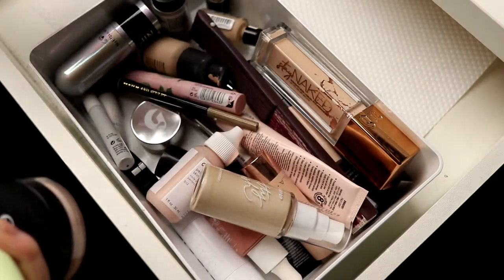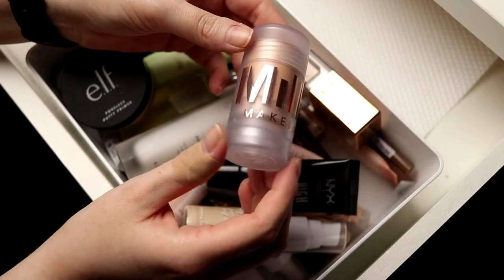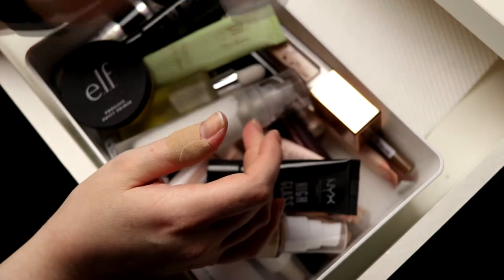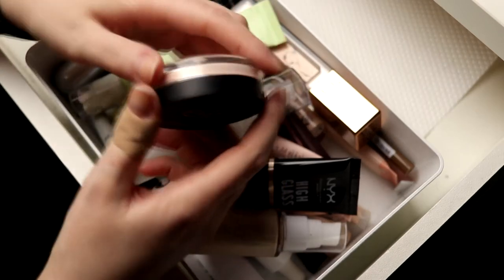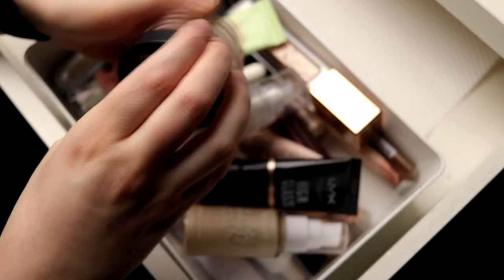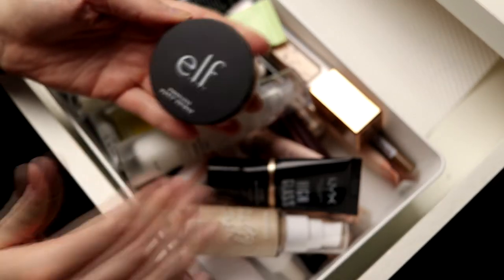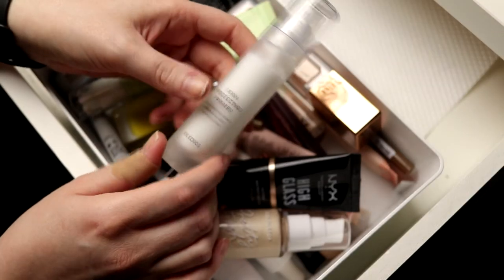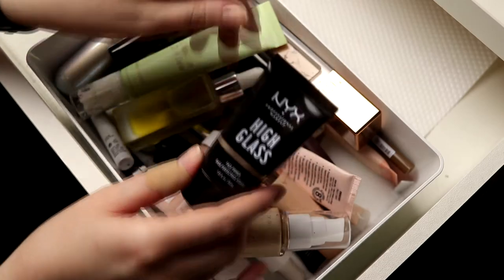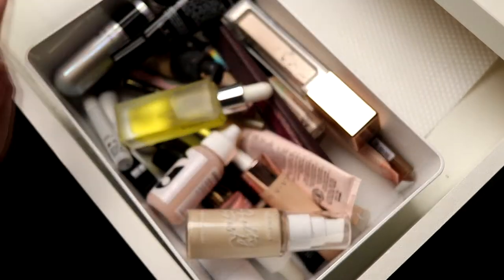Okay, so I guess that is it. This is my Milk Makeup Luminous Blur Stick. I like it. Going to keep it. My e.l.f. Poreless Putty Primer. I like to have this on my nose because I have some pores. So I'm keeping this one as well. This is Skin Protecting Primer from Kix. Keeping it. Liking it. This is one of my favorites. Keeping it. This, I really like it, keeping that one as well.